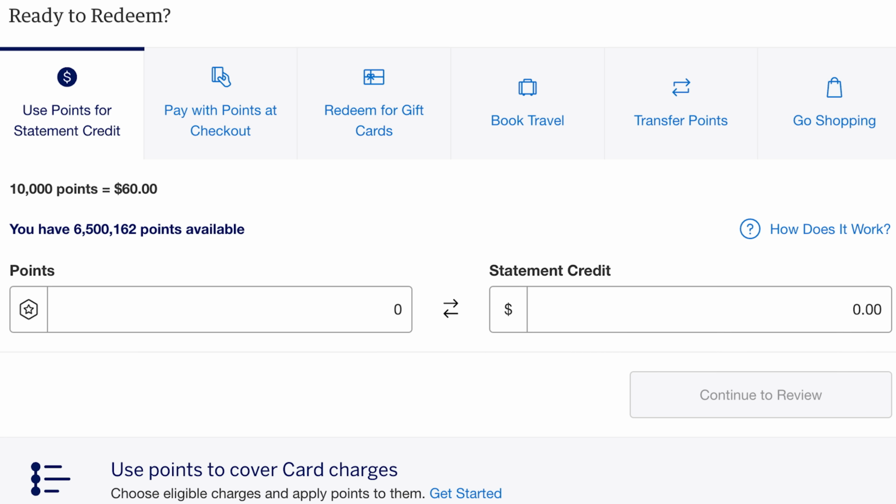On the surface, that seems kind of cool, right? You go ahead and you're spending every single month, you're getting your American Express points, and you can turn around and use your points to cover your charges. The reality is that it's not as great. Looking here, it actually gives you a calculator to see how much your points would cover.